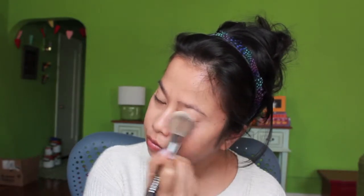I think it's also worth mentioning that with this foundation, it's not possible to buff it in too much. It just creates a really flawless, smooth look the more you blend it in with the brush. So here I am going into my problem areas and just adding another layer to give me some extra coverage. And there you go.